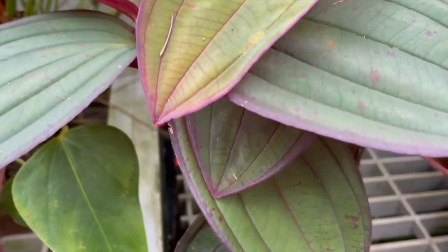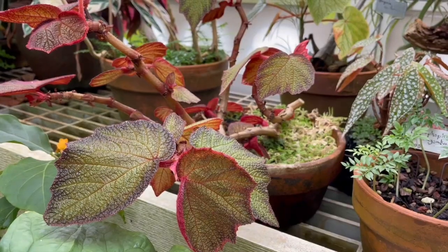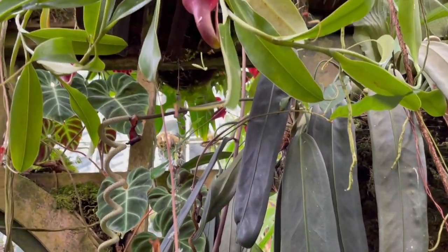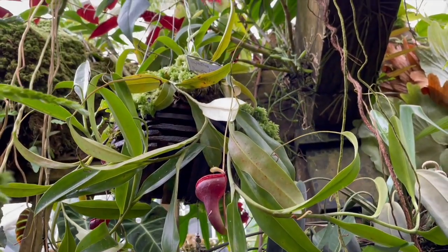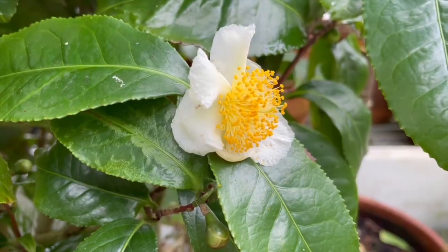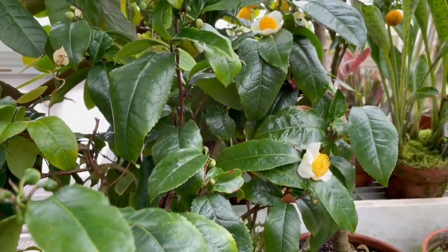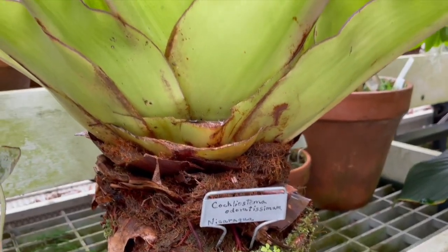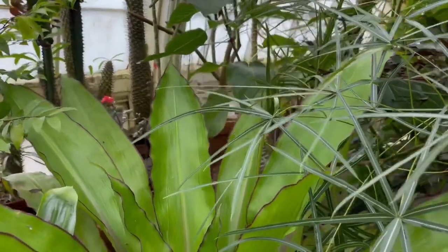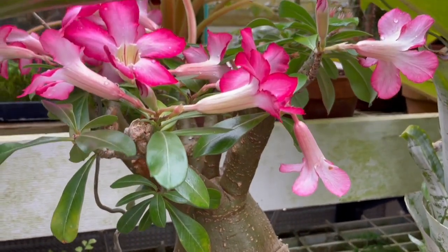This is Medinilla gregori-hambali and is endemic to Papua New Guinea. This is Tacca chantrieri, also known as bat flower, and is endemic to Southeast Asia. This is Adenium abyssum and is endemic to tropical region of Africa.